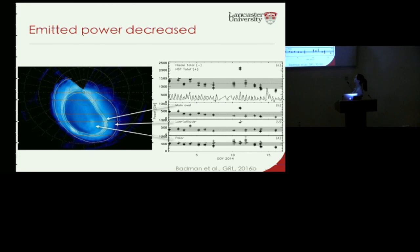You've got a time series across the 16 days of observations that we had, and then this is power on the y-axis. So in the top panel, these crosses show you the total auroral power that was emitted in each of these images, and you can see it is decreasing over the 2 weeks that we observed. And this most closely follows the variability in the main oval region, which is just a 2 degree wide strip centred on that peak emission. So here you can see this kind of trend, and it's actually decreasing by about 70% over 2 weeks. So it's a really significant decrease in the intensity and the power that we're seeing.